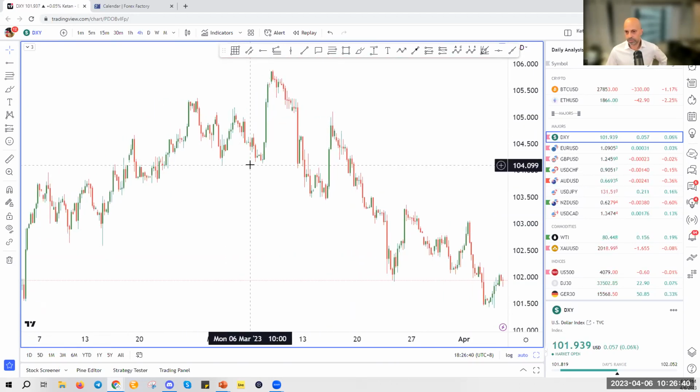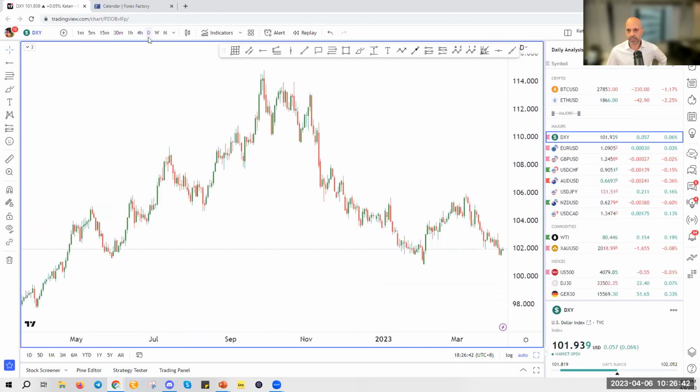So for the 4-hour chart, maybe just for the dollar to get a little bit more perspective on where the dollar is heading. So this is a dollar daily chart, and the dollar index actually peaked at the end of September at almost 115, and since then it was range bound for a few weeks between 110 and 113 before it finally broke through and has been trending lower and lower.